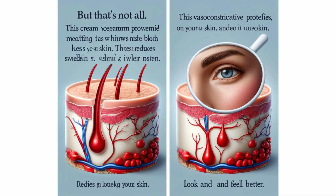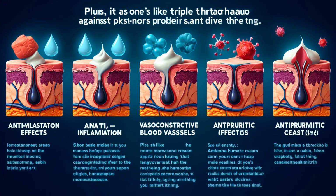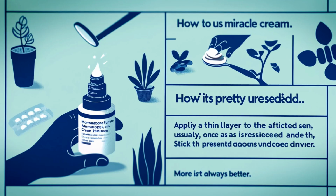Mometasone Furoate Cream works by inhibiting the release of inflammatory mediators. Think of these mediators as tiny messengers that tell your skin to become inflamed and itchy. By blocking these messengers, Mometasone Furoate helps your skin calm down and heal. But that's not all. This cream also has vasoconstrictive properties, meaning it narrows the blood vessels in your skin. This reduces swelling and redness, making your skin look and feel better. Plus, it's antipyretic, which is a fancy way of saying it helps alleviate that annoying itching that can drive you crazy. So, in essence, Mometasone Furoate Cream is like a triple threat against skin problems: anti-inflammatory, vasoconstrictive, and antipyretic.